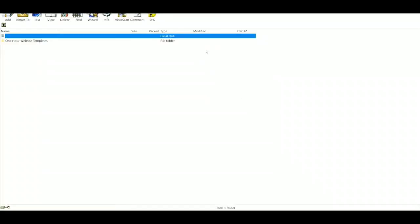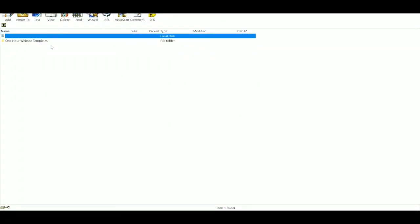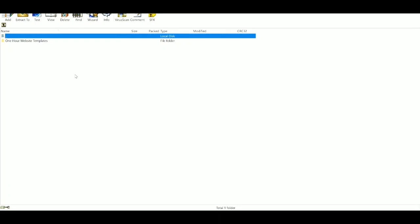And because it automatically zips it, you're gonna need a program that opens up zip folders. So there's plenty of free ones out there. The one that I use is called WinZip. So simply just download that if you don't already have a program to open zip folders. And yeah, it'll allow you to open it.